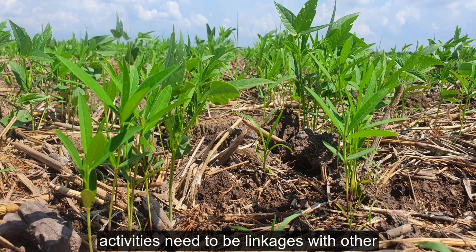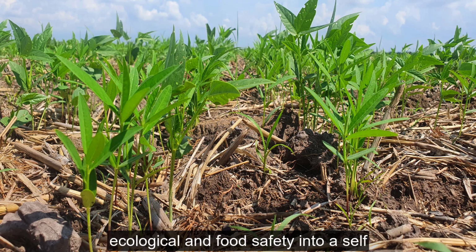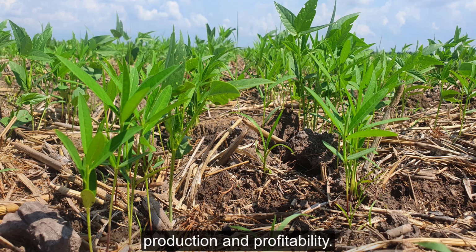These activities need to be linked with other private sectors to promote behavioral changes in agriculture practices that strongly affect the quality of the ecology and food safety, toward a self-sustainable agriculture production system. The farmers need to be trained in conservation agriculture to improve their agricultural production and profitability.